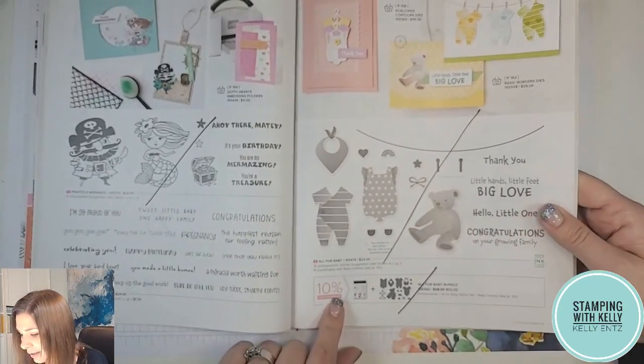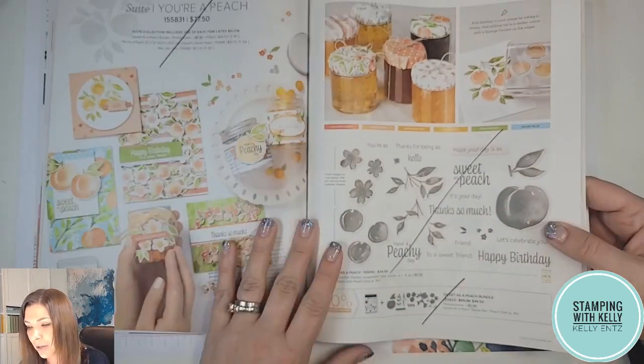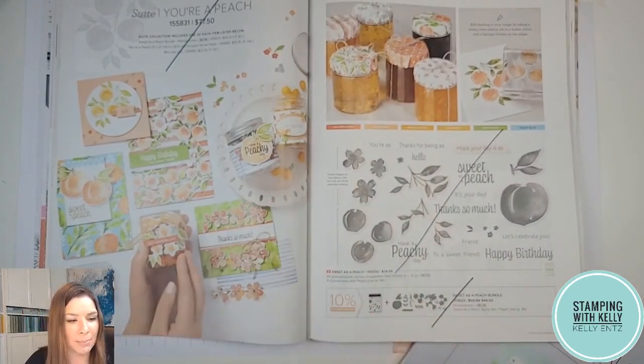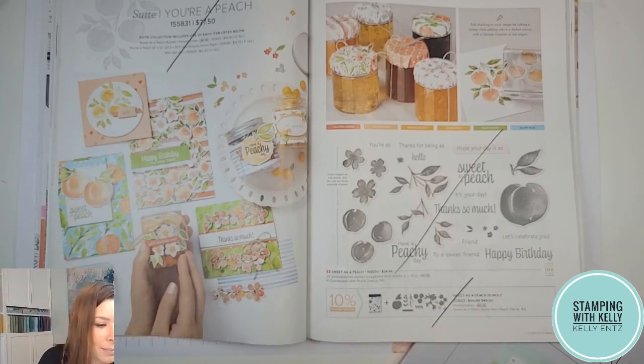Page 59, All for Baby is leaving us, as well as the bundle and the dies. You're a Peach is leaving us completely. So we're talking designer series papers and stamps and punches, or sorry, not punches, dies. That's what it comes with, dies.